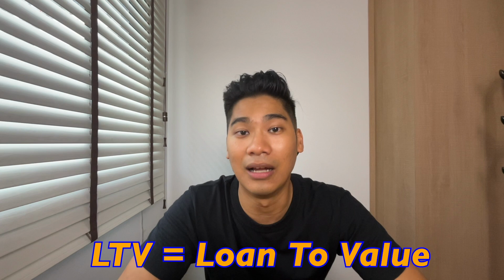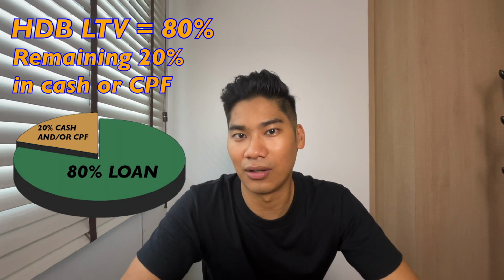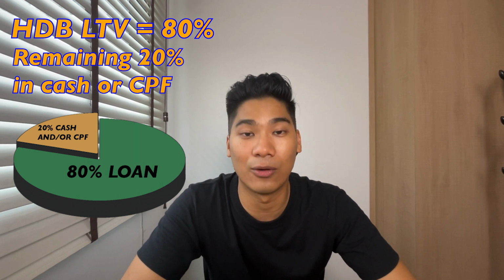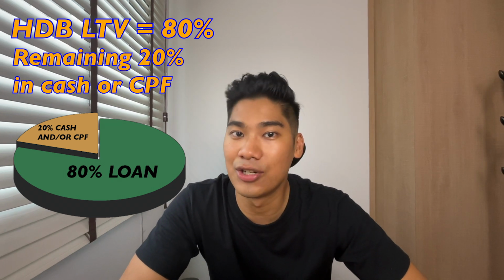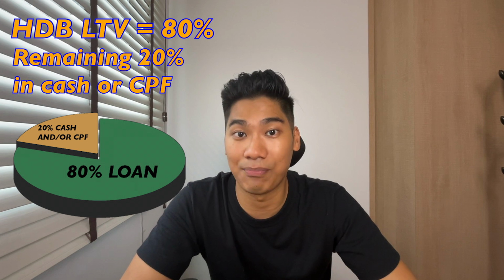Another comparison between the HDB loan and a bank loan is what we call the loan to value limits, which in short is LTV lah. So for a HDB loan, they are only allowed to loan you 80% of the value of the house. So for example, if your house is valued at $1 million, you can only loan up to 80%, which is 800,000. The other 20% you have to fund yourself using cash or CPF.